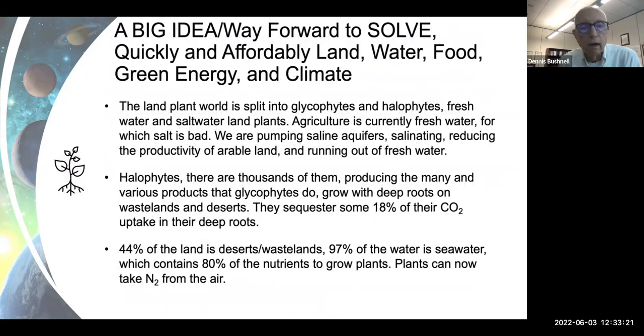Okay, I'm going to give you now a really big idea to finish off here for a really big set of problems. We're running out of reasonable land, arable land. We're running out of fresh water. We're running out of food. We need green energy, and we need to fix climate. It turns out the solution space for this, the best one that scales, that's cheapest, that can solve these problems in 5 years and make profits on the way, comes out of the plant world.